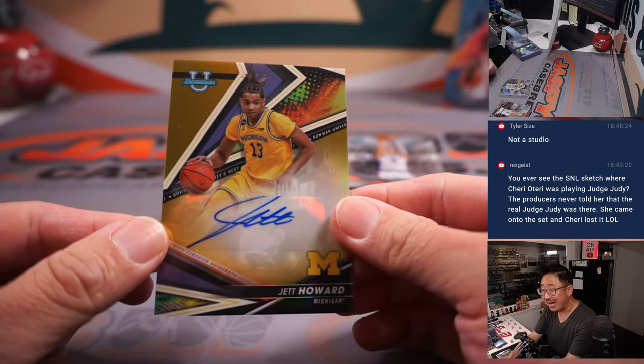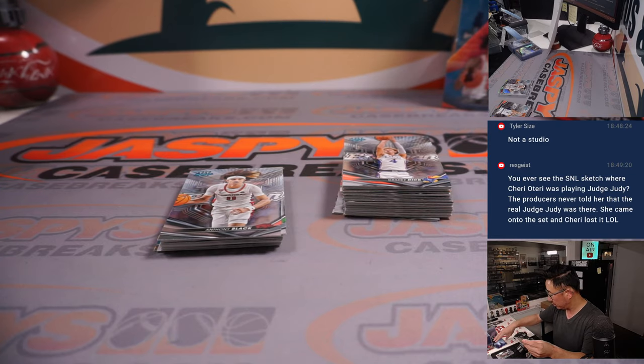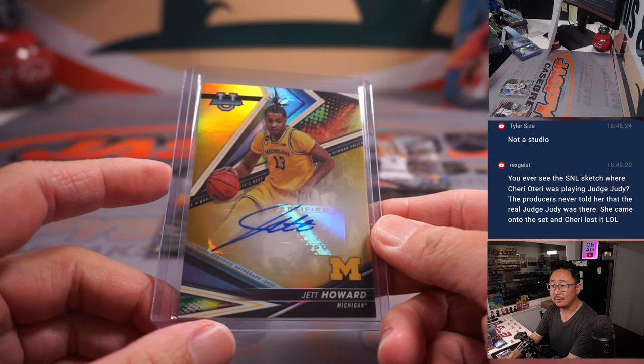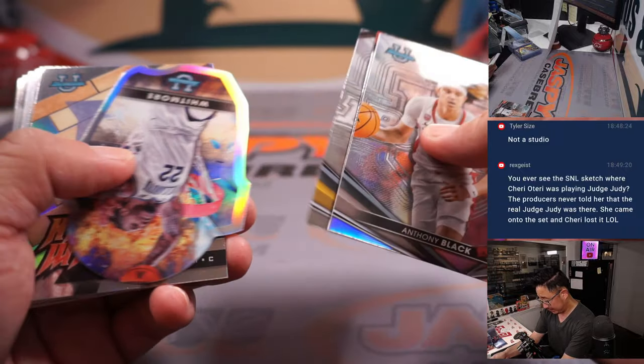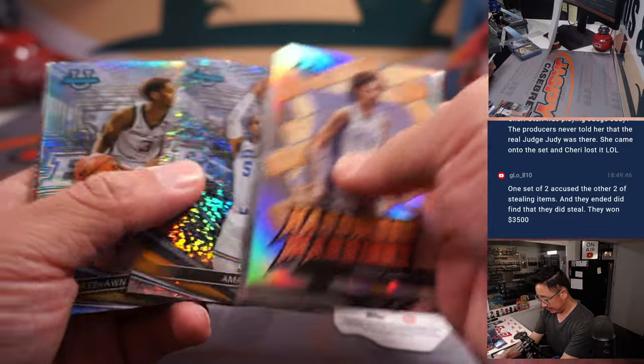And we've got Jet Howard. Jet! Ooh. That's Nathan, 30 out of 50. Juwan Howard's kid. Supposed to be quite good. Another Cam Whitmore, a die cut for the letter C.